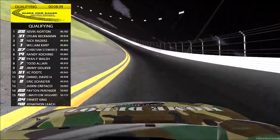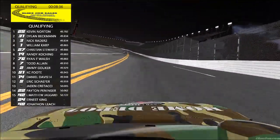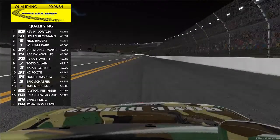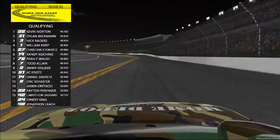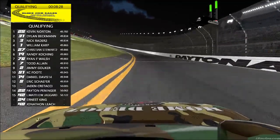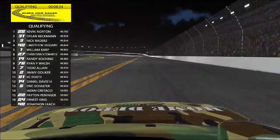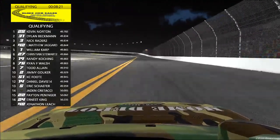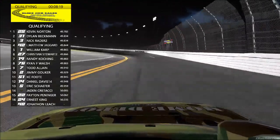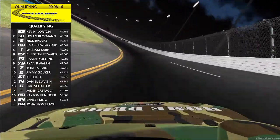Coming out of turn number 4, Matthew Jaggard off of turn number 4. What's he going to do? Down the front straightaway for Matt into the tri-oval once again. Crossing the stripe and into P4. Good run, 4-42.